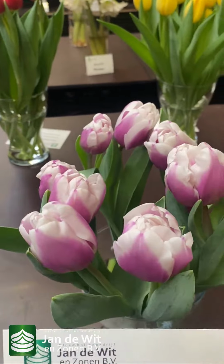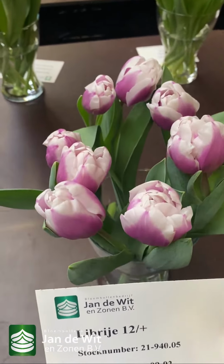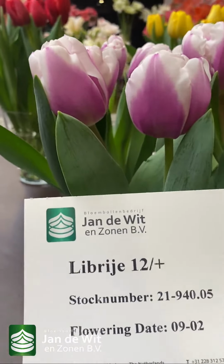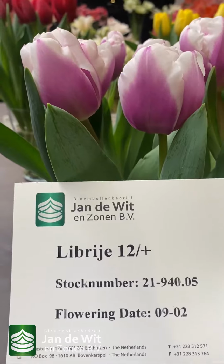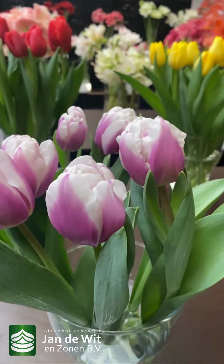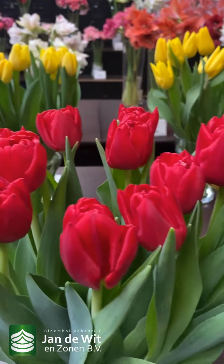Here we have Libraille, a very nice bright purple variety with a clear white edge. It's a rather late variety, but if the cooling starts in time, we can also make it flower earlier. So it depends a lot also on the cool treatment, as always.